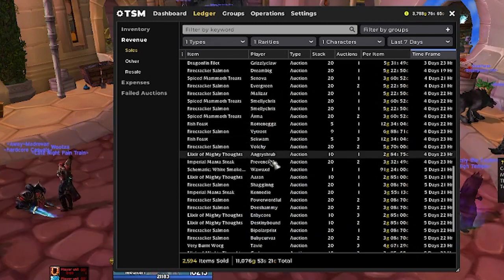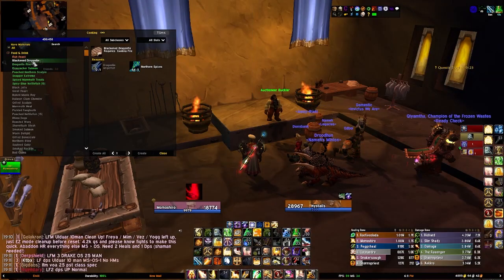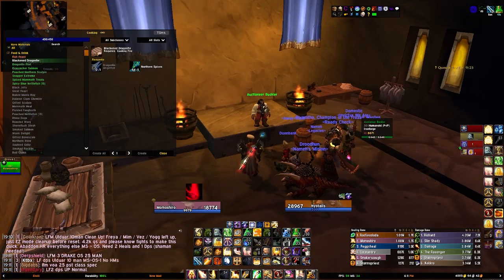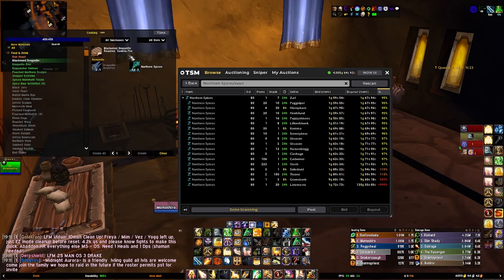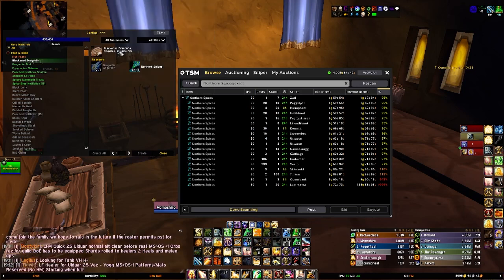And so other than that, let's get into the materials. We have the northern spices, so we're looking at the blackened dragonfin, and we need northern spices and blackened angelfish, so we'll start with that. Usually I make around 100 of each cooking or food there is. So there's 100 blackened dragonfin, 100 dragonfin fillet, and 100 firecracker salmon, and then about 60 of these. That is all I do for one night's worth of raiding.